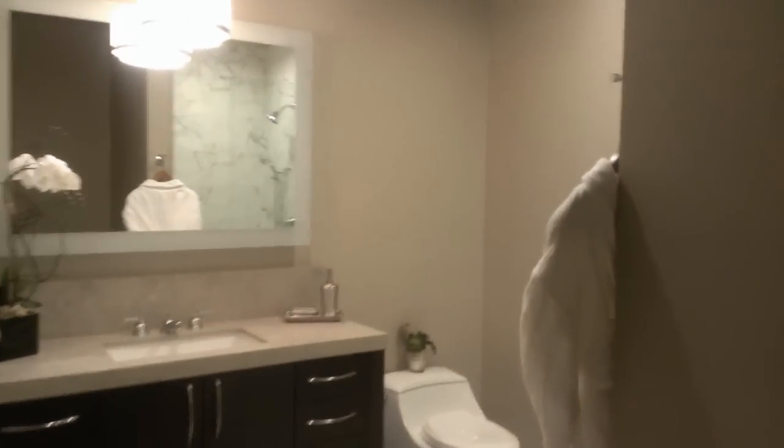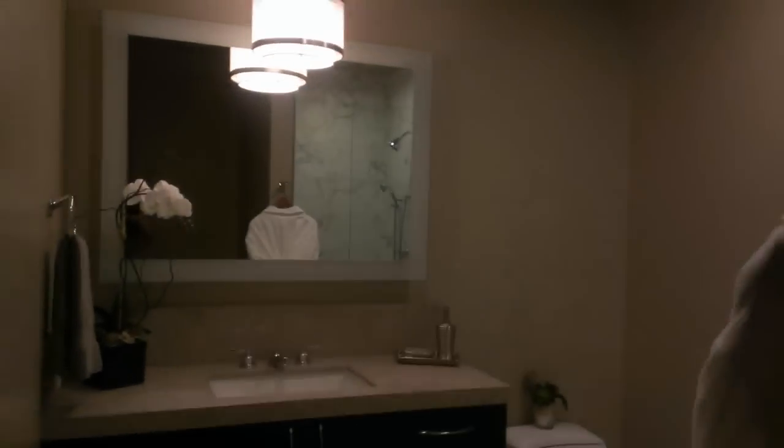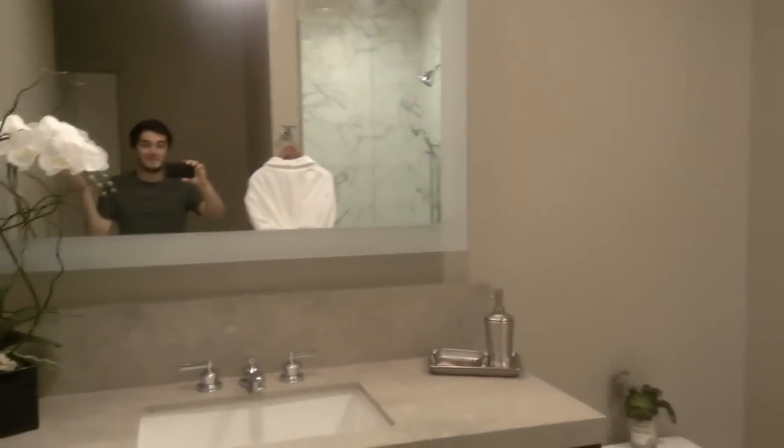Now we will move on into the hallway that leads into what will become the office gaming area. So before we get into that, just another bathroom with the fancy looking floor tiles, and it won't focus. There we go, much better. It's got the crazy mirror light again.